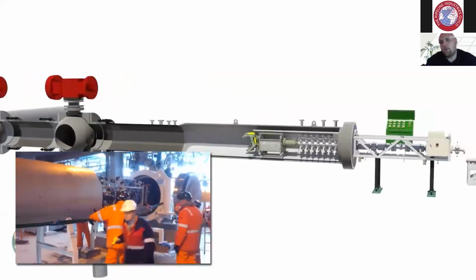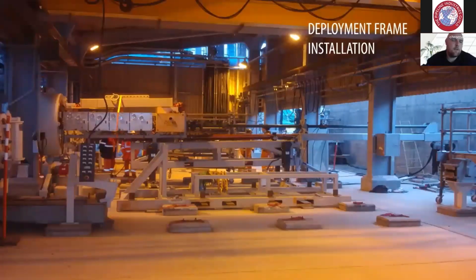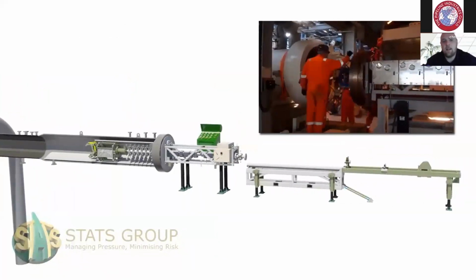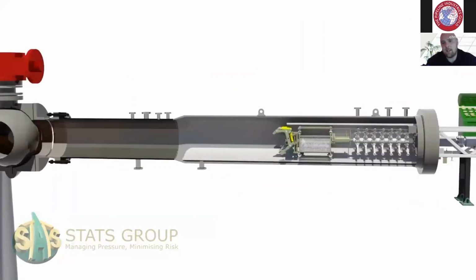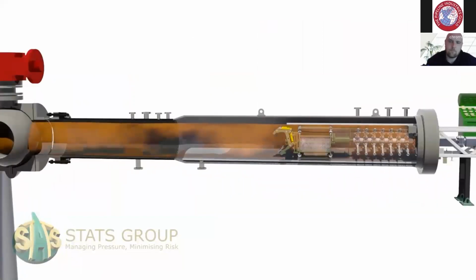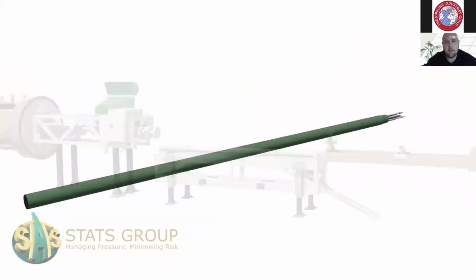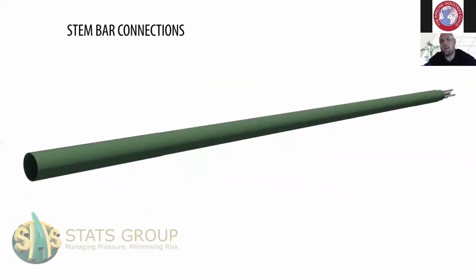The gripper tool was installed into the pig trap, and then we installed the temporary pig trap door and the stuffing box arrangement, which was leak tested. The gripper tool is deployed using stem bars. The stem bars are steel rigid bars that we use to deploy tethered Technoplug isolation tools. So we have a lot of experience in this.